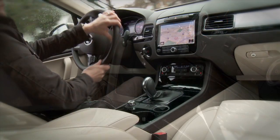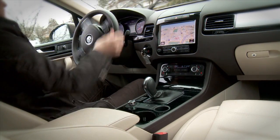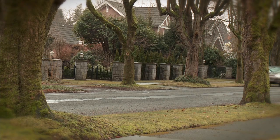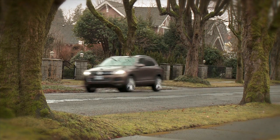The new 8-speed automatic shifts very quickly, or the driver can choose a sport mode or manual option for more control. All Touaregs come standard with all-wheel drive.